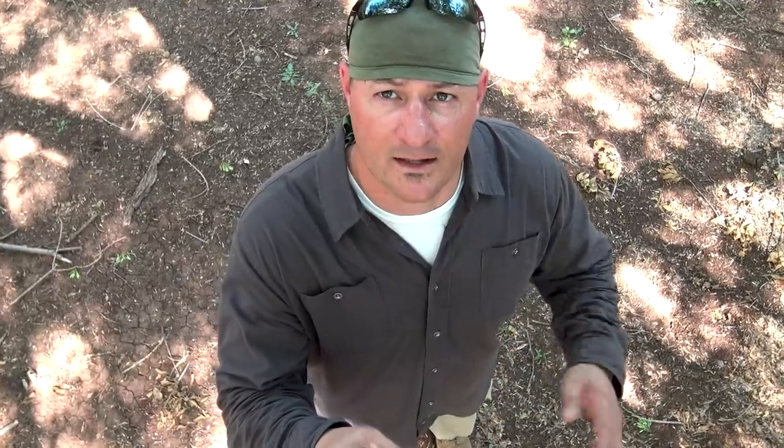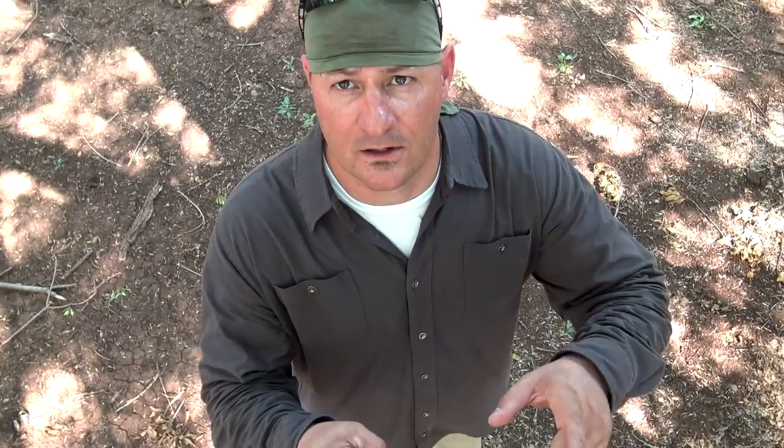Now before we move on and get too far down the trail, I want to go ahead and stop for a moment, head back over to the yurt and show you some of those cool tips and tricks that you learn in bushcraft and show you how you can apply it to ordinary camping. So let's kick this off with our tent stakes.